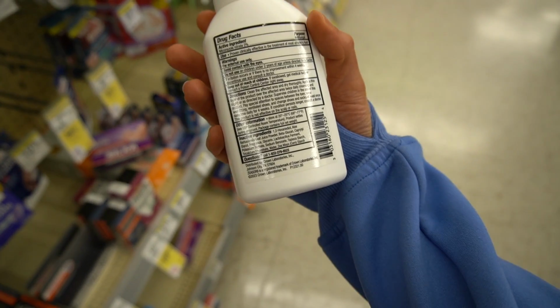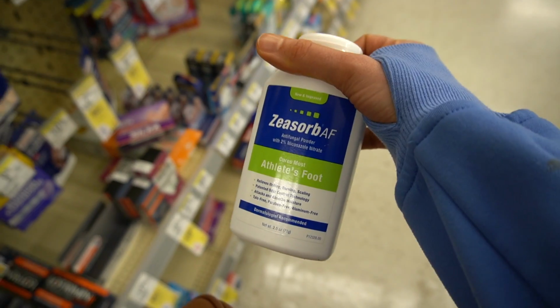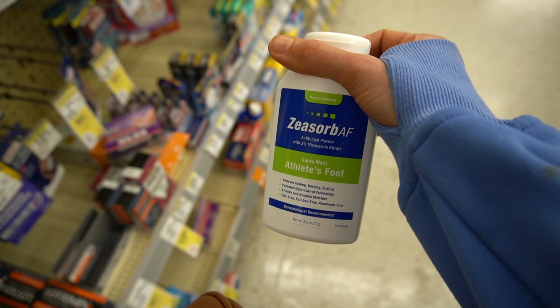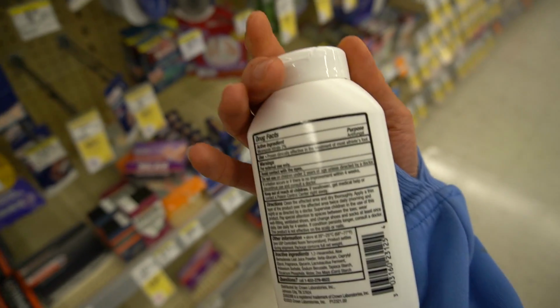So the Zeasorb AF powder is actually really good if you have sweaty feet, or you've got to wear closed-toed shoes for a prolonged period of time. It helps absorb the excess sweat, cutting down on flares of dyshydrosis, foot itch. Also helps cut down on foot odor, but then it likewise can help prevent foot fungus.